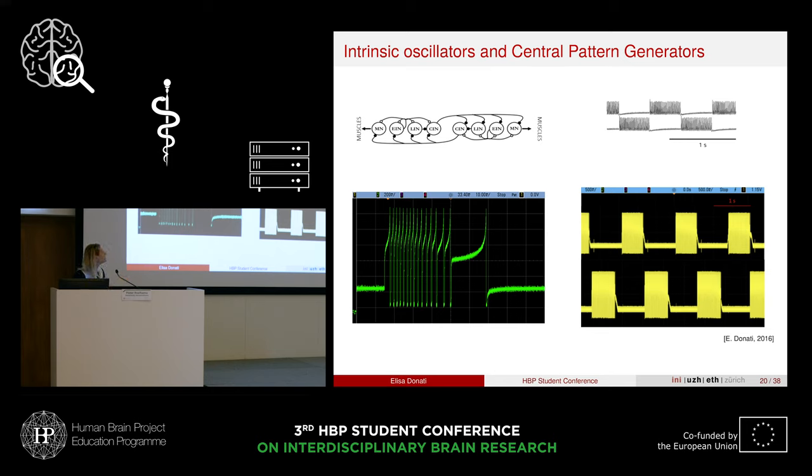So this is the activation of the left and right side, and it is really consistent. So you have 50 and 50. This is quite old work, because I did it during my PhD. I was able to reproduce the same behavior on a chip, and then I used this chip to control a robotic lamprey, but I'm going to show you that later.